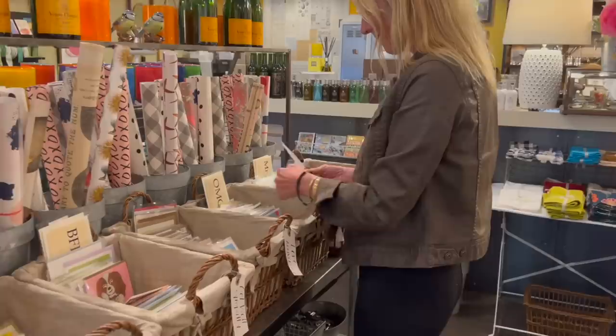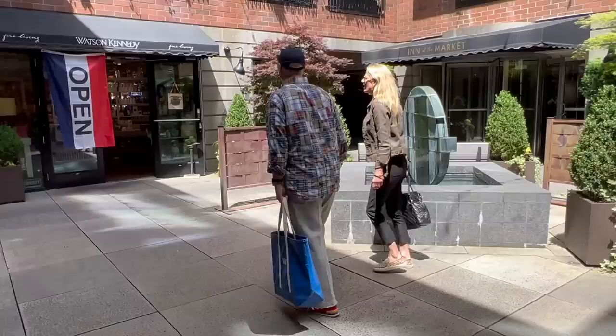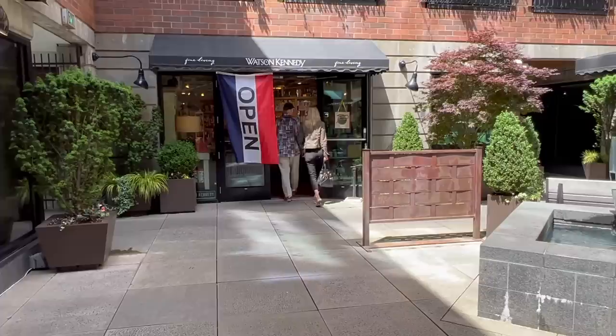Our two shops, the First and Spring Shop, and then also my first store, which is in the Pike Place Market, is a part of the historic district. And that is where all of the stores have to be a first. So it's the first Starbucks, it's the first Sur La Table, it's the first Watson Kennedy.